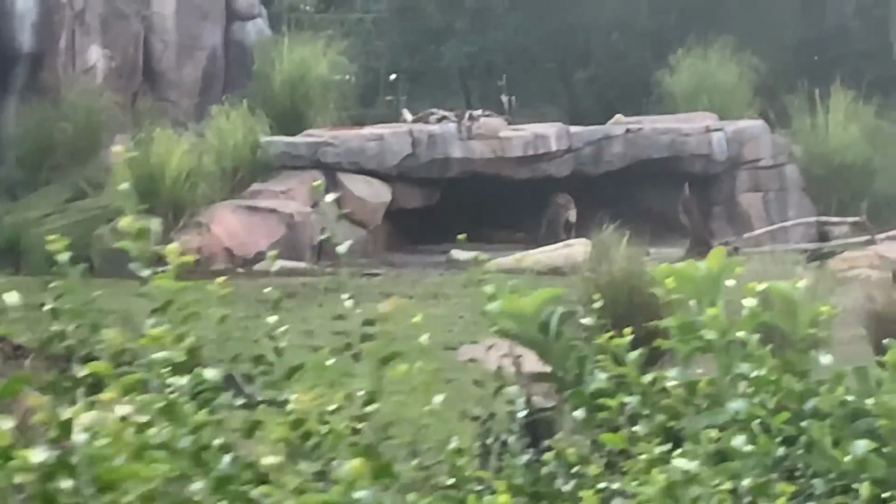Jumping onto my third safari, and I asked to sit on the left this time, so the cast member graciously let me, because I've been on the right the last two times, so, you know, mix it up. We'll get a closer look in just a moment.